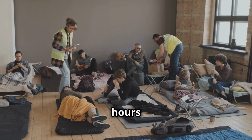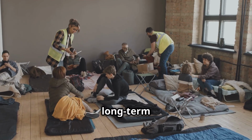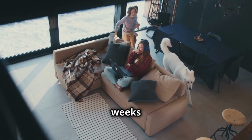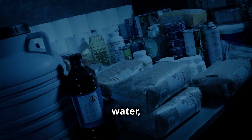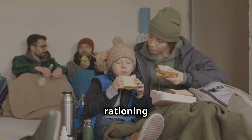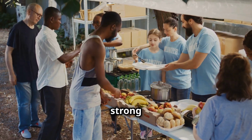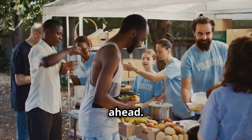While the first 24 hours after a nuclear attack are critical, it's essential to have a plan for long-term sheltering if necessary. This may involve staying indoors for weeks or even months. Consider your available resources, including food, water, sanitation, and medical supplies. Develop a system for rationing and conserving these resources. Adaptability, resilience, and a strong sense of community will be paramount in navigating the challenges that lie ahead.